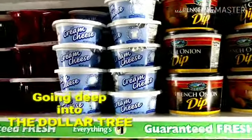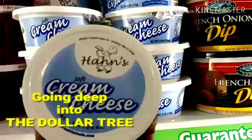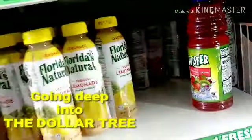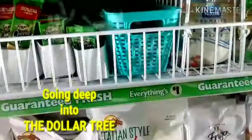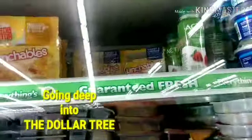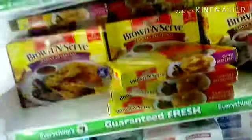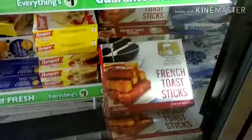So here's another thing I want to pick up is some cream cheese. Step right there. And some cream cheese. That's really good. I have enough eggs. I have enough cheese. I'm not really big on a lot of cheeses. I don't eat a lot of it, but you know, every now and then, I'll eat some on a hamburger. We got those hash browns now. I like those. French toast.